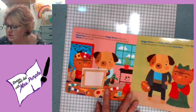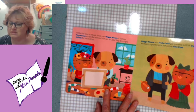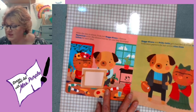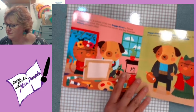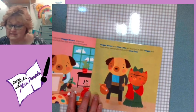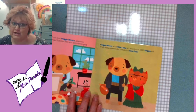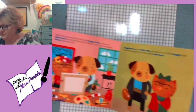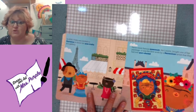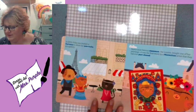While she was in school, Frida met Dago Rivera, a famous Mexican artist, and she showed him her art, and they developed felines for each other. Dago Rivera and Frida Catlo got married in 1928. Dago and Frida were painters for her entire 9 lives. In 1939, Frida was invited to France to show her portraits at a gallery.